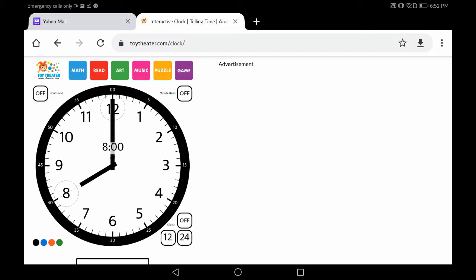So, how to read an analog clock? Well, we always have to keep in mind that the short hand, this one, indicates the hour. So, here, the hour is 8. 8 and how many minutes? We look for the long hand. The long hand goes for 12. So, there are 0 minutes. So, it is 8 o'clock. Because there are no minutes, we say it is 8 o'clock. The short hand is on the hour and the long hand is on the minutes. 8 o'clock.